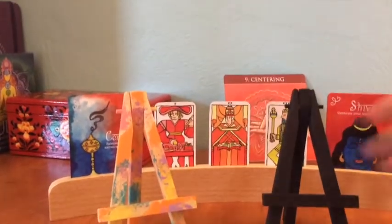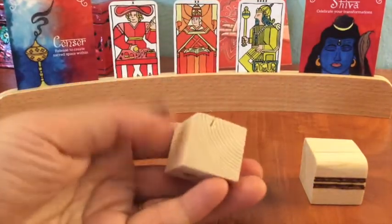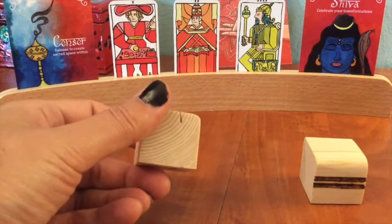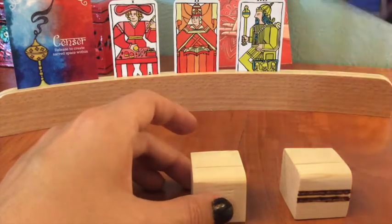That's more about display. My husband made me a couple of these little blocks. And they're just blocks of pine wood, which he cut slits in. And I like the idea in theory.